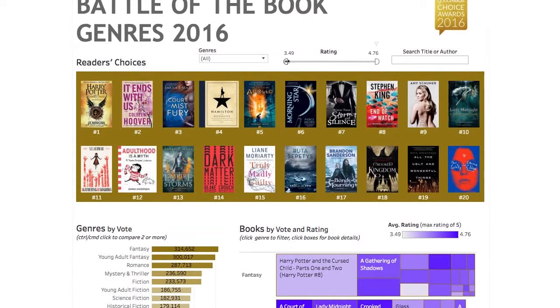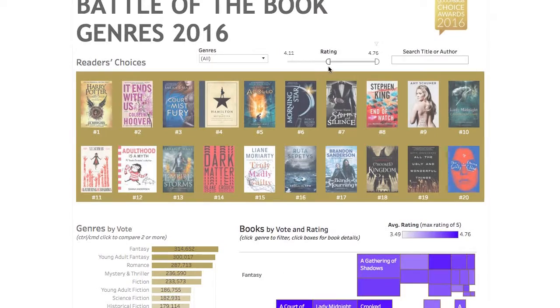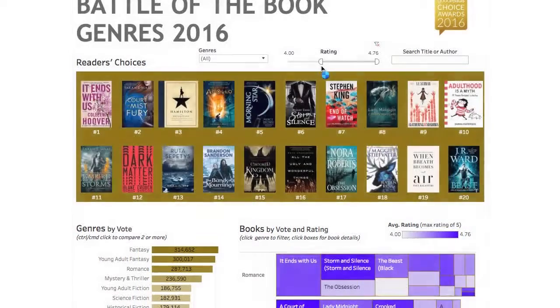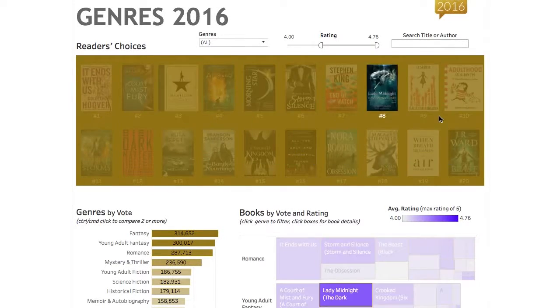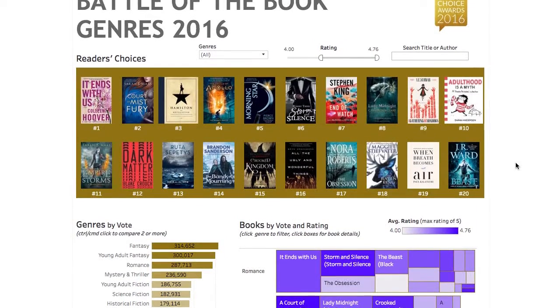I want to know all the books, not ever, but just out of these 400 books, which ones have over 4 stars? Cool. So Harry Potter's not on here because we know out of 250,000 votes, he only got 3.81 stars. He almost made it. But these are the top rated books over the lifetime. So this shows what the true fan base really likes.